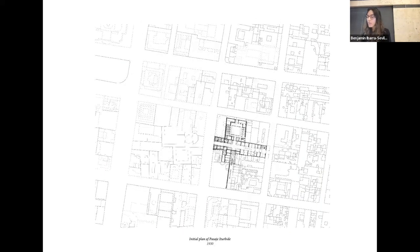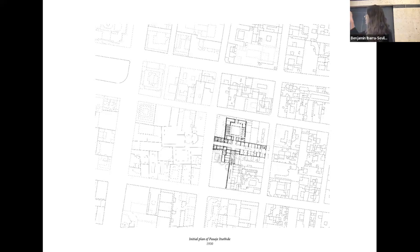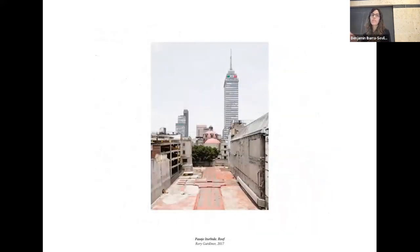The initial project by Cunga y Capilla aspired to connect the whole block from the interior of the arcade, providing access to the four streets, as you can see highlighted in black walls. However, this never happened and only two floors were built, one of which ended up being demolished at some point. And the only connection, as I told you before, was the horizontal one from these two streets.